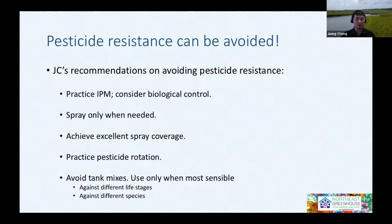And the third thing I would say is to achieve excellent spray coverage. What I mean is that not only are you increasing your efficacy, by increasing your spray coverage you are basically reducing the chance of the pest getting in contact with a sublethal dose of the residue. What I mean by sublethal is that when they get in contact with those residues, the pests do not die. If they do not die, they have a chance to develop that mutation. If they have a chance to develop that new mutation, that means they have the chance to develop pesticide resistance, right? So if you can achieve excellent coverage and reduce the pest population as much as you can, then you can avoid a lot of things.